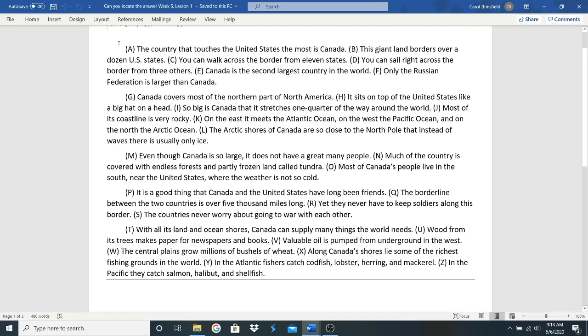It says, the country that touches the United States the most is Canada. This giant land borders over a dozen U.S. states. You can walk across the border from 11 states. You can sail right across the border from 3 others. Canada is the second largest country in the world. Only the Russian Federation is larger than Canada. Canada covers most of the northern part of North America. It sits on top of the United States like a big hat on a head. So big is Canada that it stretches 1/4 of the way around the world.